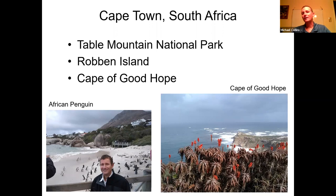And so it's pretty interesting. You think of penguins as living in these cold, icy conditions, and well, they survive in the tropics in both the Galapagos Islands and here in the southern part of Africa. What these two places have in common is that you have this really cold water coming up from the south, from Antarctica. And here's one of the pictures I took of Cape of Good Hope.